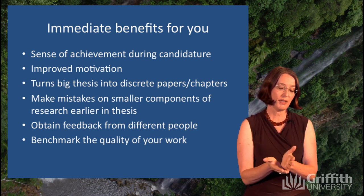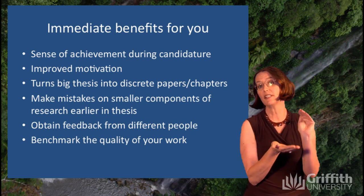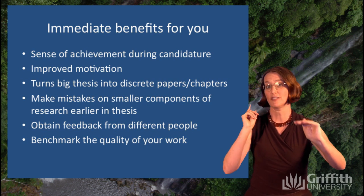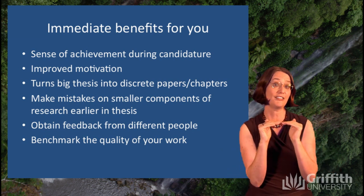So part of that feedback, part of that benefit is you're benchmarking the quality of your work. When it's been accepted by journals, you know it's good enough. And as you saw from the slide before where the student had all those list of papers, so does the examiner. So you know you're good enough. And that's fantastically important too.